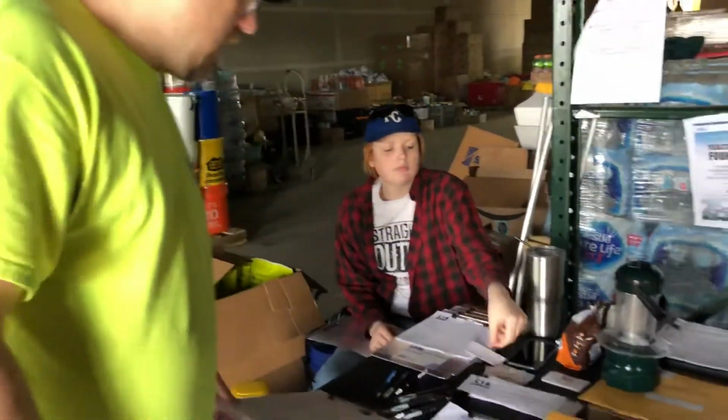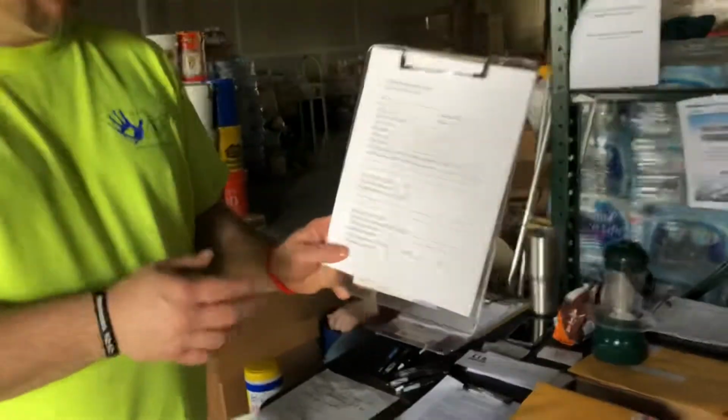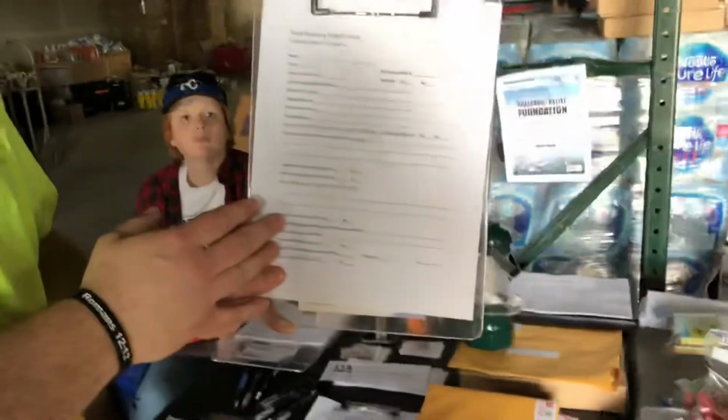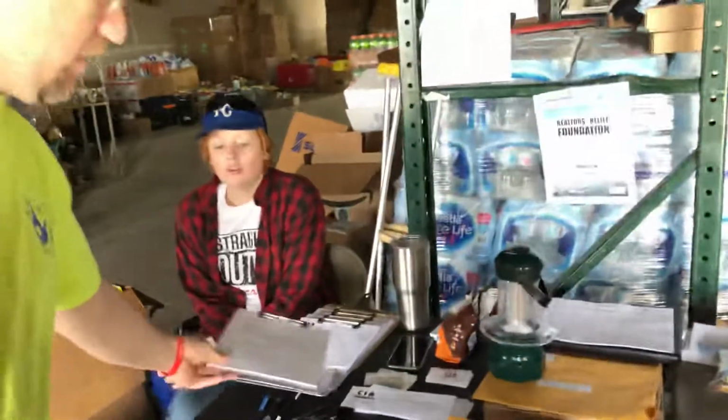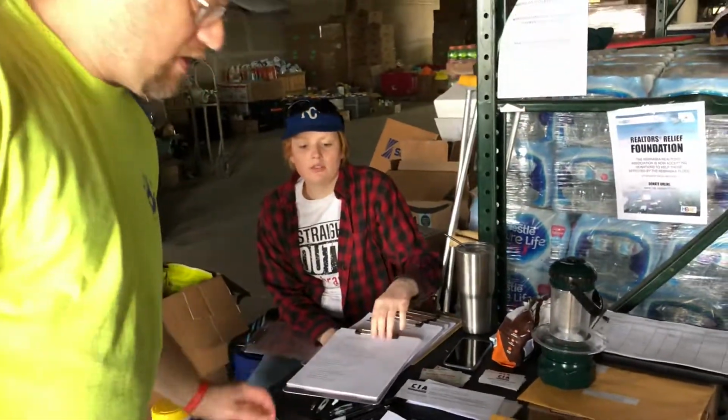And then also, if they need assistance with their property, then they get one of these forms. They can do it online, but we've got some paper copies here that they can fill out as well, only if they haven't done it online yet.